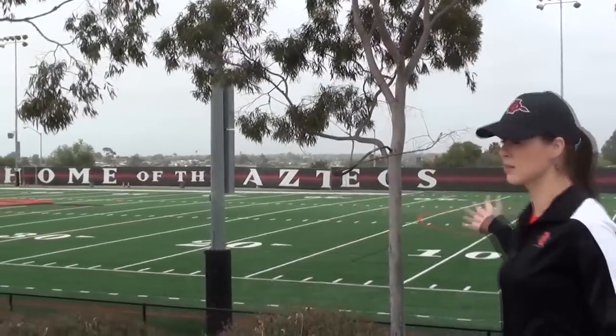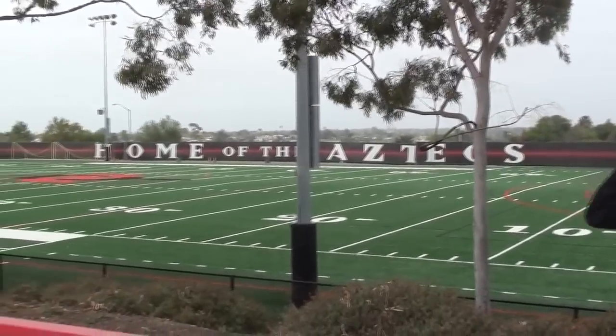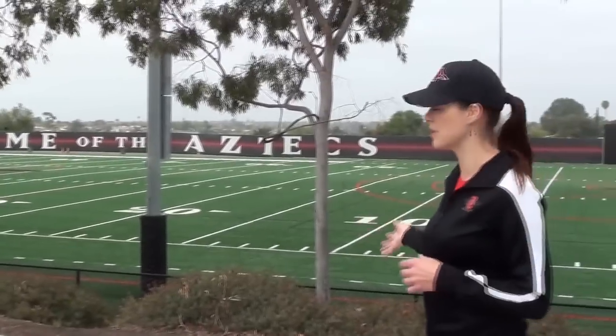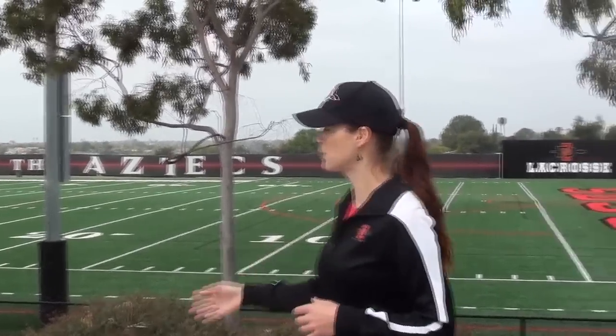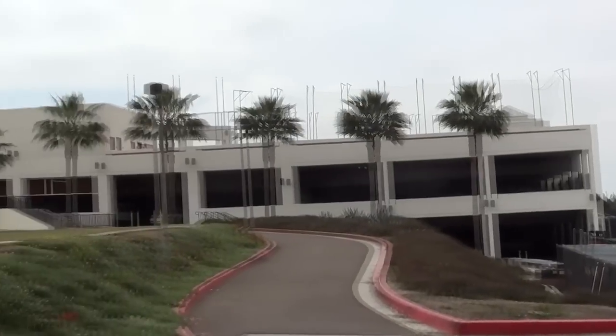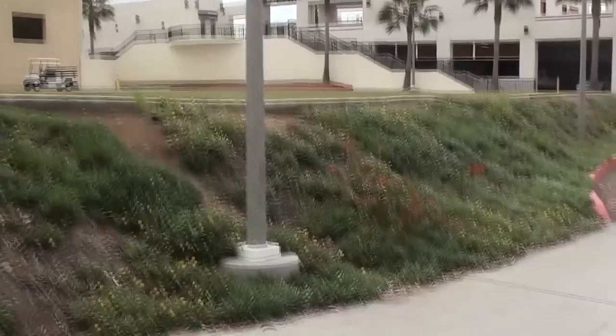All right, this is our lacrosse home field. And we'll do our conditioning out here after weights in the morning as well. This is a newer field. And now we're going to head up right here to the sports deck where we hold our track meets and soccer games.